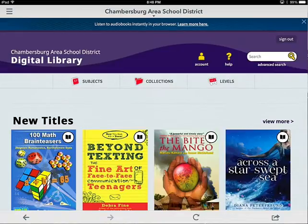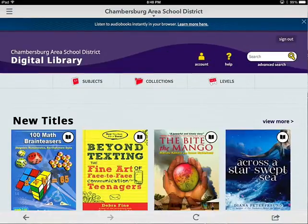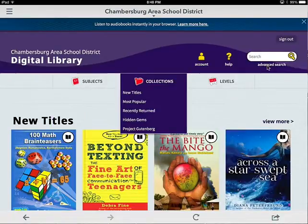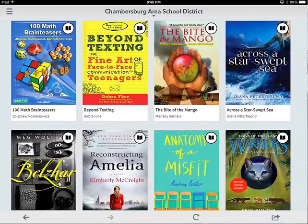Once you have successfully logged into the Career Magnet School's Overdrive page, this is what you'll see. Once here, you can feel free to do a search, maybe a search for a title or for an author. You also have some more options in this advanced search feature, which I'll let you explore on your own. You can browse by subject, you can browse different collections. You can also browse our new titles that we have.